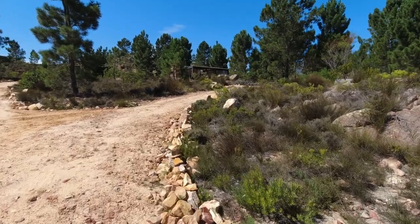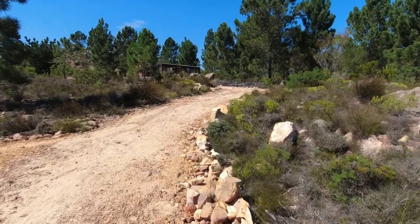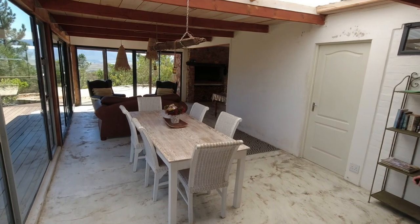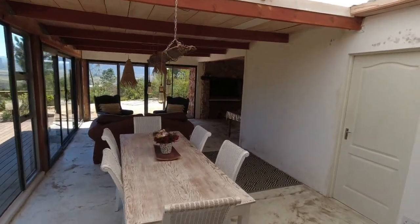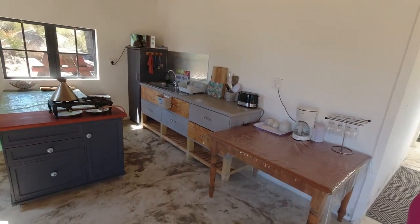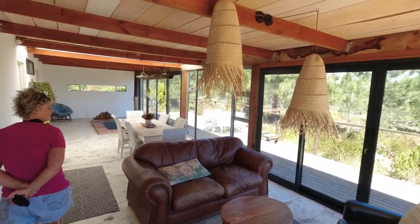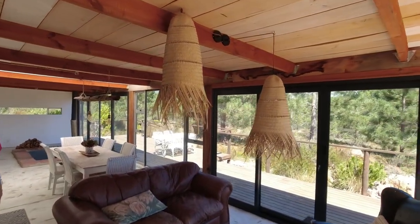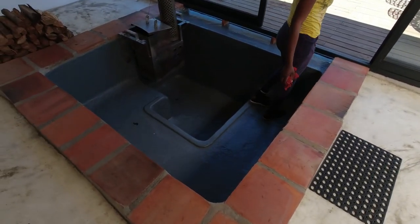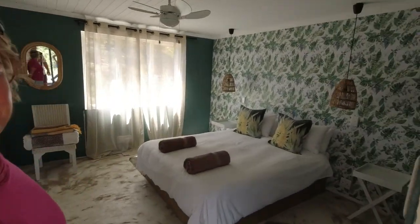Wow, this is the other house. It looks nice from this side, I must say. It's nice and light in here. Nice braai area. Kitchen. Look at the lights. I love the lights. She's busy cleaning the hot tub for somebody. Oh, this is beautiful. You're going to like this.